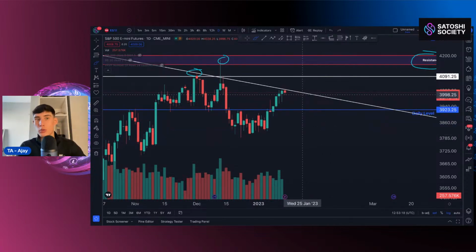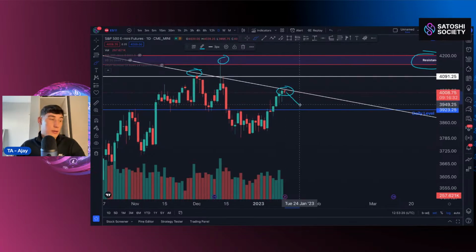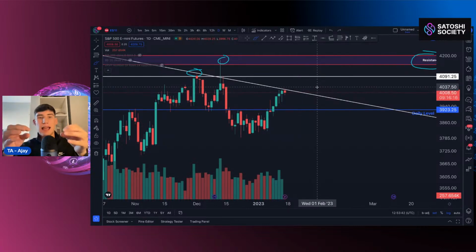I've showed you why we're very overextended. So the ES is also telling us, if we're going to get rejected from here, then Bitcoin is most likely going to have that pullback as well. This is just another indicator telling me that we could have that pullback. And with the DXY, there is that support. If it's going to bounce off that support, then we're going to see Bitcoin pull back as well. So there are a lot of indications telling me that Bitcoin is going to have that pullback.